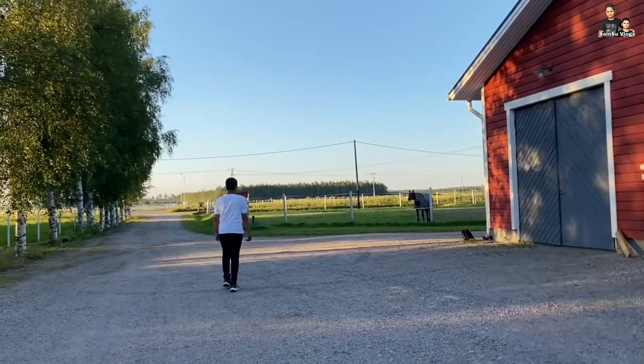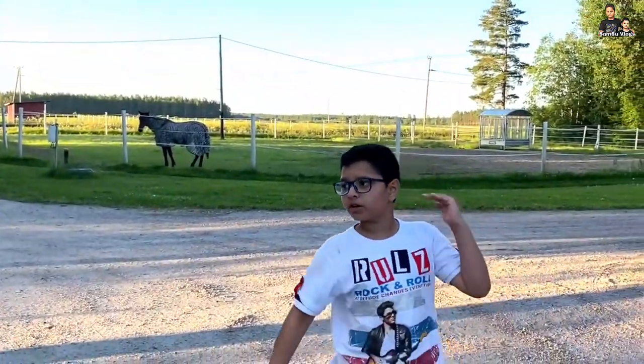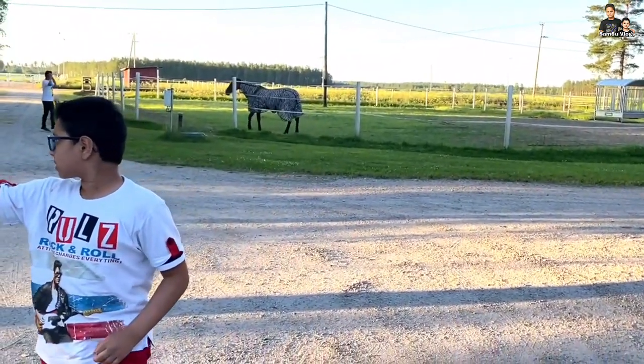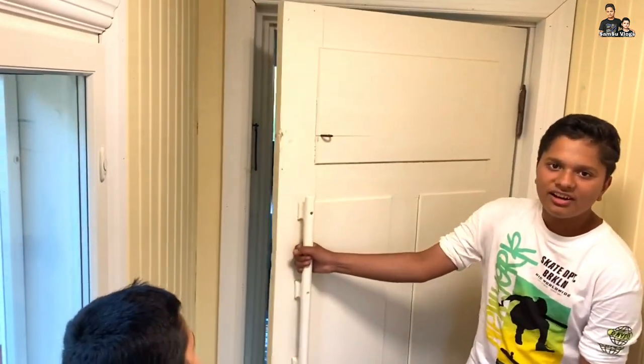So guys, in front of our cottage, we had a horse. In our cottage's yard, there is a horse with electrical fences, so you better not touch them. So guys, we just made our way to the house. This is how it looks from inside. This is the corridor. And now I'm going to open the door from here. Ta-da!